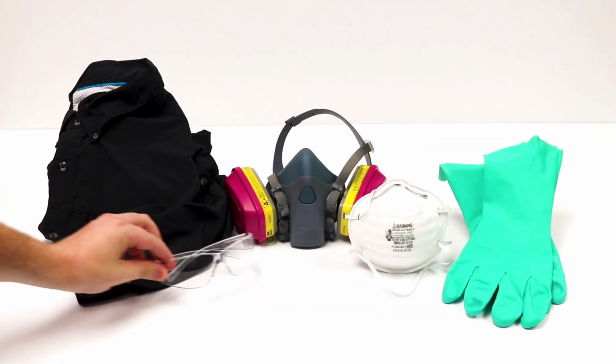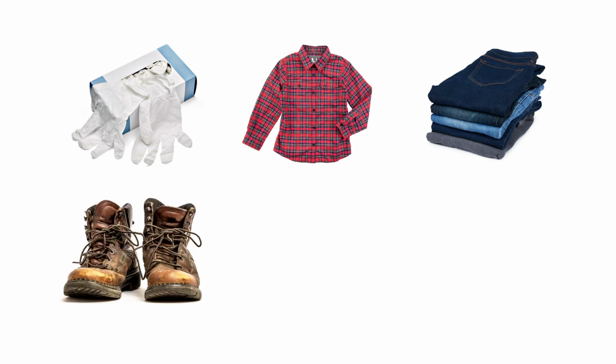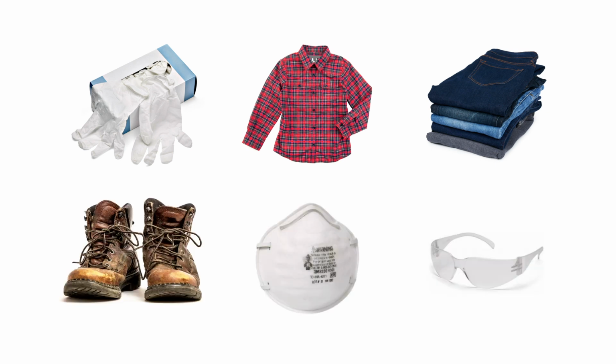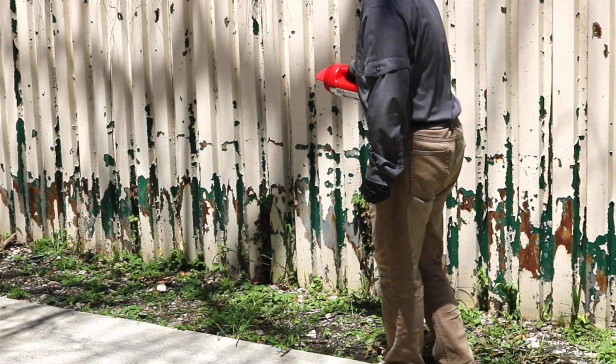To minimize direct contact with the product and to protect yourself from rodent waste material, put on your personal protective equipment or PPE. We recommend you wear gloves, a long-sleeved shirt, long pants, closed-toe shoes, a facial covering, and protective eyewear. With the 2.5 pound container of Rodent Stopper, just flip the tab open and shake the product over the areas you wish to treat.